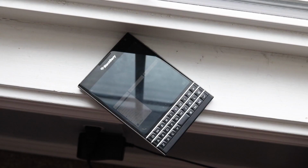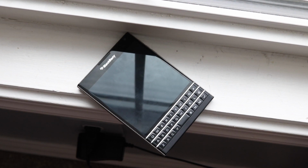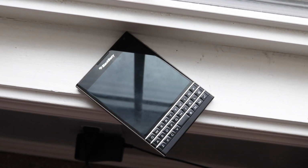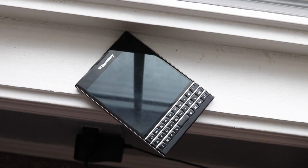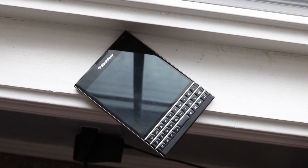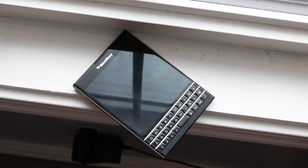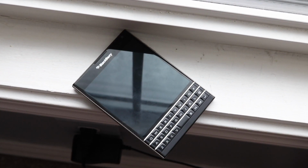Now, feeling the phone in the hand, it doesn't feel like a cheap phone. It feels like a pretty good phone still. It is pretty much built out of plastic. It has the plastic back. The keyboard on the front isn't the craziest, best feeling keyboard ever. But again, it's tactile and it gets the job done for sure. So I think in terms of the outside, that pretty much covers it.